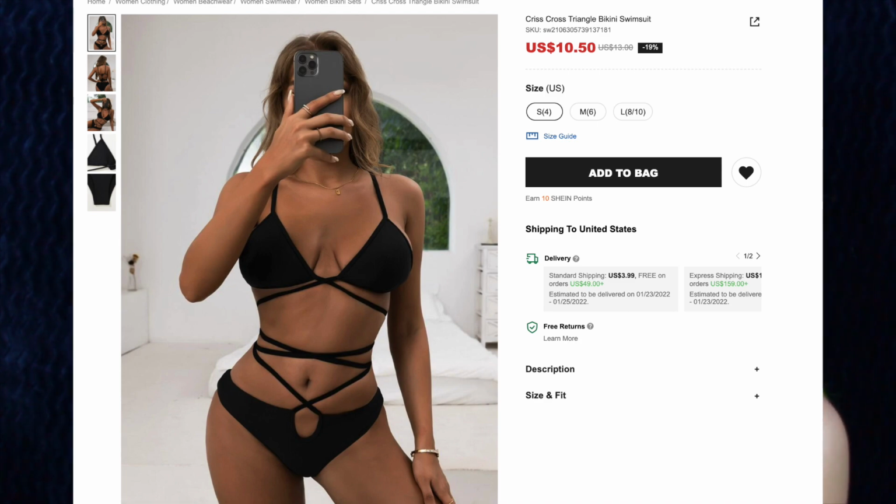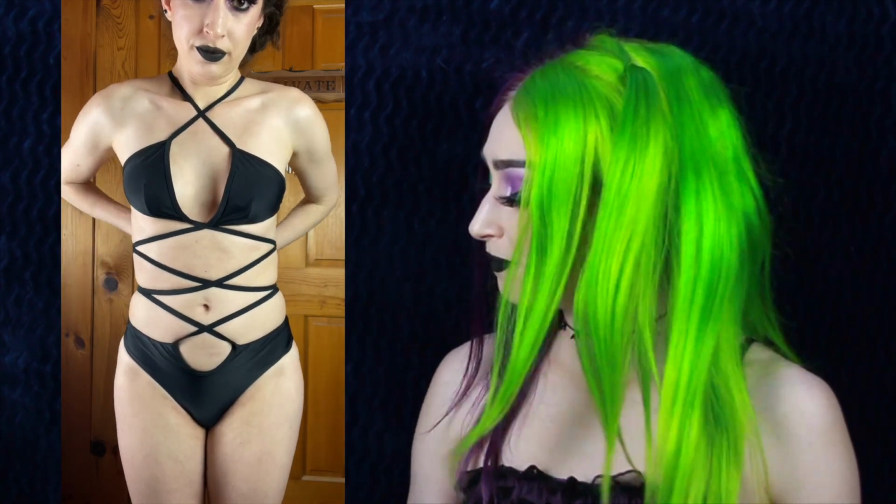Next up, we have the Crisscross triangle bikini swimsuit for $10.50. I got size small. This is one of the more complicated ones because it has so much string for the bottom half. Thankfully, just looking at the pictures really helps for me. So there's a string on the top as well. Now, I'm not entirely sure I'm wearing this correctly, but I don't care. I like how it looks.